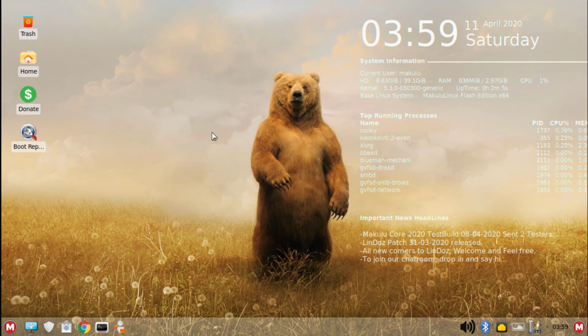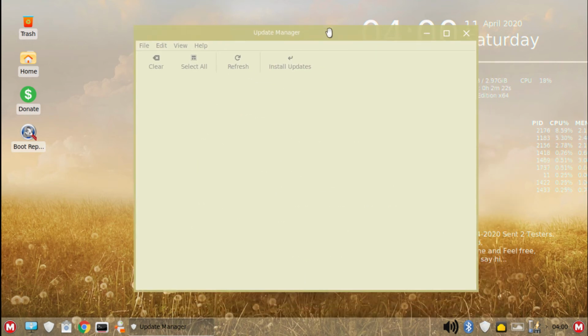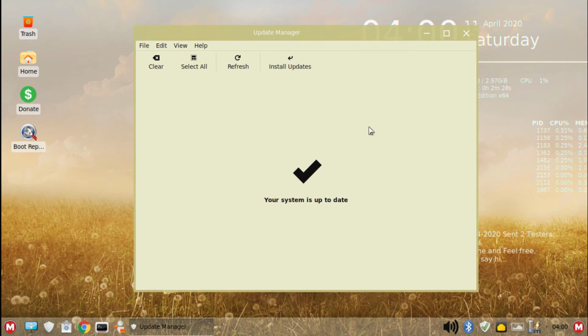Okay, so we've booted back into Flash now after doing the update. Little update manager is over there. So it should auto start when there are updates. You could also open it manually. I think it checks once you open it up for the first time, it will just give you a little welcome screen there. That's it, and it will automatically refresh to ask you to set up snapshots, which I won't do now, but you should.